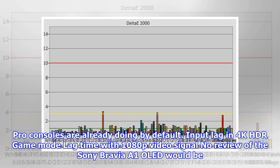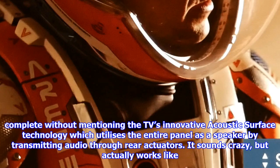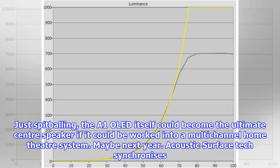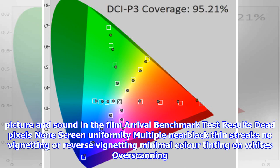No review of the Sony Bravia A1 OLED would be complete without mentioning the TV's innovative Acoustic Surface technology, which utilizes the entire panel as a speaker by transmitting audio through rear actuators. It sounds crazy, but actually works like a champ, delivering distortion-free volume, impressive bass, crystal clear detailing, and most importantly pinpoint localization of dialogue, for example as different newscasters speak at various parts of the screen. Just spitballing, the A1 OLED itself could become the ultimate center speaker if it could be worked into a multi-channel home theater system. Maybe next year. Acoustic Surface tech synchronizes picture and sound.